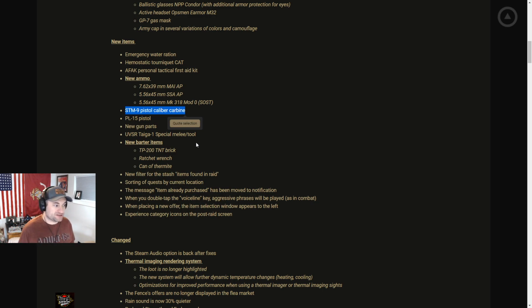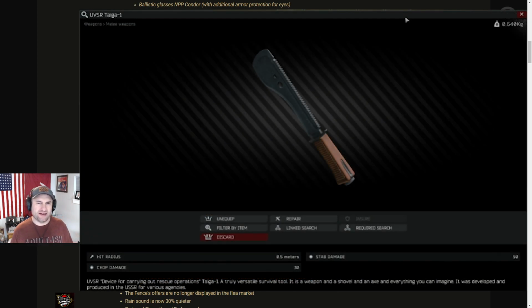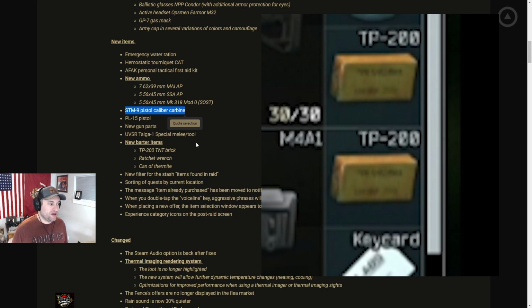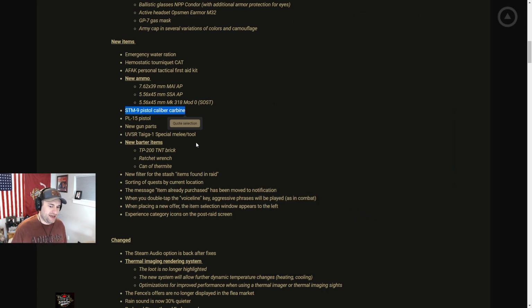New gun parts. They didn't get into specifics, but basically he said AR-15 parts, a whole bunch. So I think they're going to add some more AR-15 parts. We'll see. The USVR Tiger 1 special melee tool. This is kind of like a spoon machete kind of thing. Kind of cool looking. They had some new barter items. The TP200 TNT brick, which makes me think of explosives. A ratchet wrench, and a can of thermite.